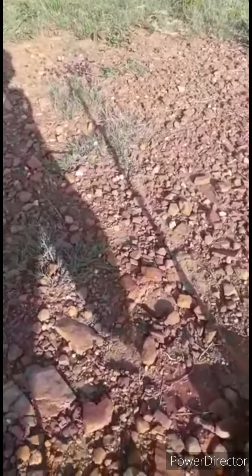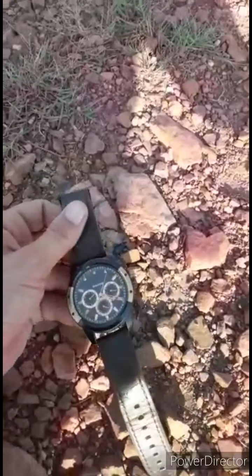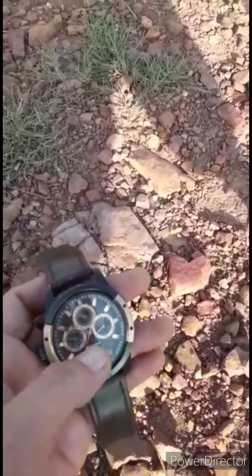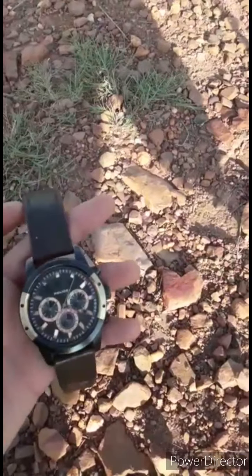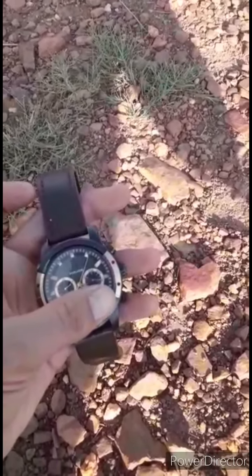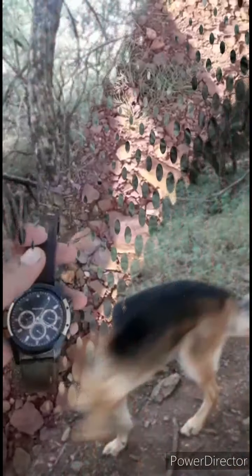Another neat little trick is by taking your watch. In the southern hemisphere, you will put your 12 on the sun, bisect your hour hand and the sun, and that will give you north. In the northern hemisphere, you'll put your hour hand on the sun and bisect your hour hand and 12, and that will give you north.